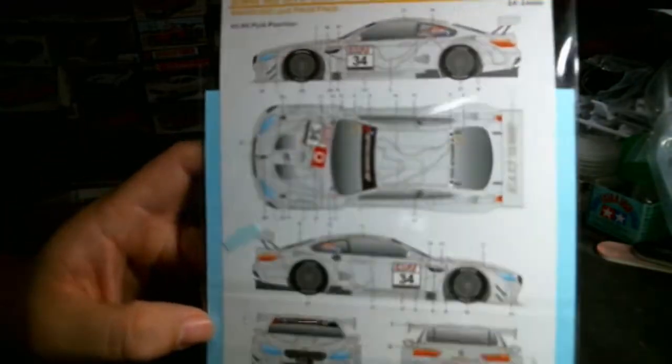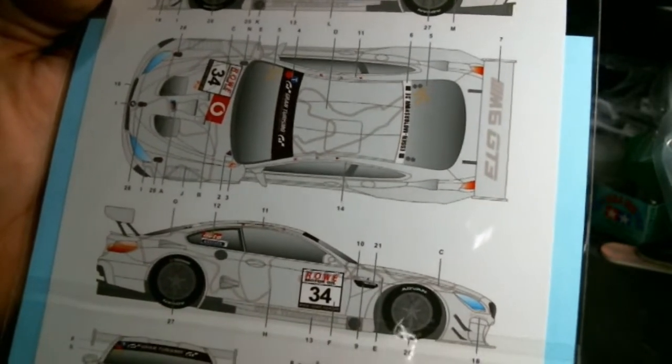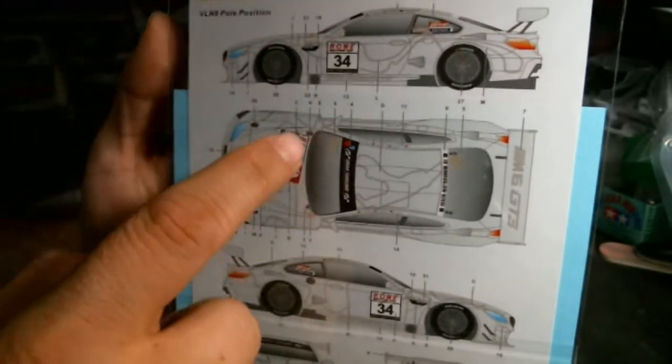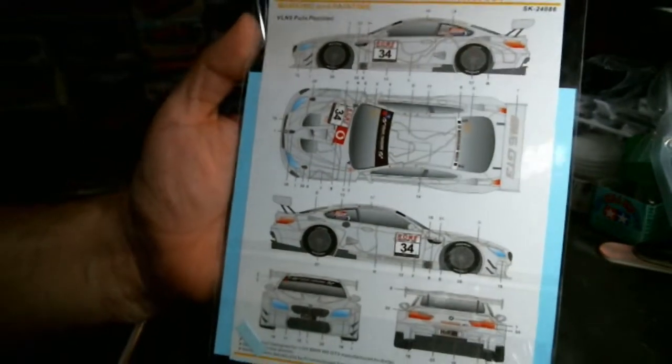And this is just very cool because it has the entire Nordschleife, the whole racetrack basically, on here. It has the entire length of the racetrack on the side, parts of it on the roof, parts of it on the hood. It's just a very cool livery.